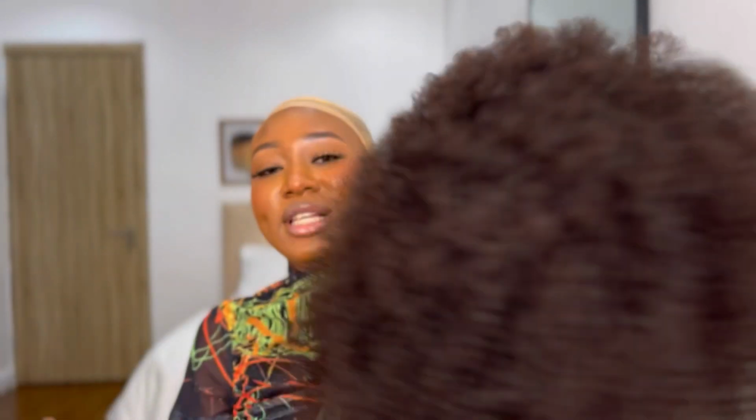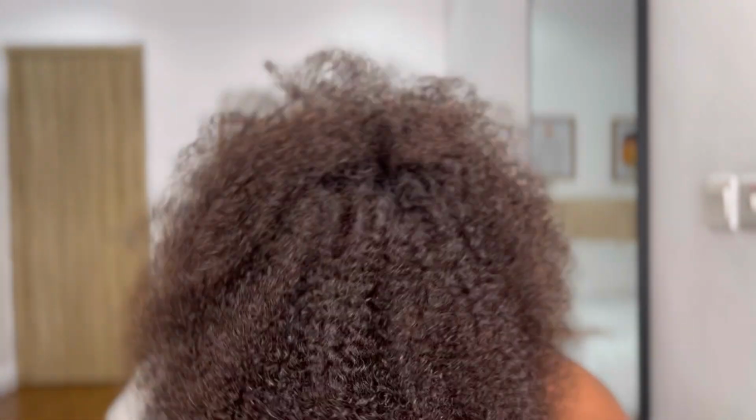It's not even looking like an Afro wig. This is 10 inches, and see now. See, it's so nice. It's so nice.